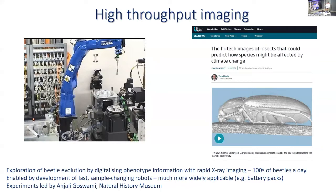And the particular application here is to digitize phenotype information from a vast collection, in this case of beetles held in the Natural History Museum. The project here is to look at the evolution of phenotypes. It could be the carapace structure, it could be the nature of the limbs, whatever it is. But the first step is to digitize hundreds and thousands of these specimens, and then to look for evolutionary development. What is it that changes over time in a species of beetle or across species? And it's an ongoing project which is starting to produce really interesting insights into this area of evolution.